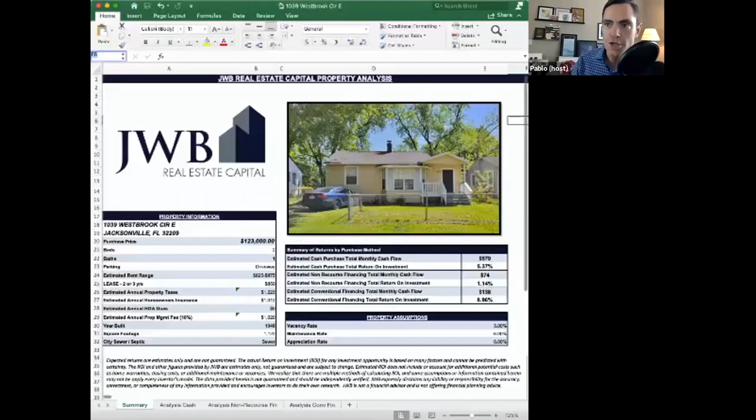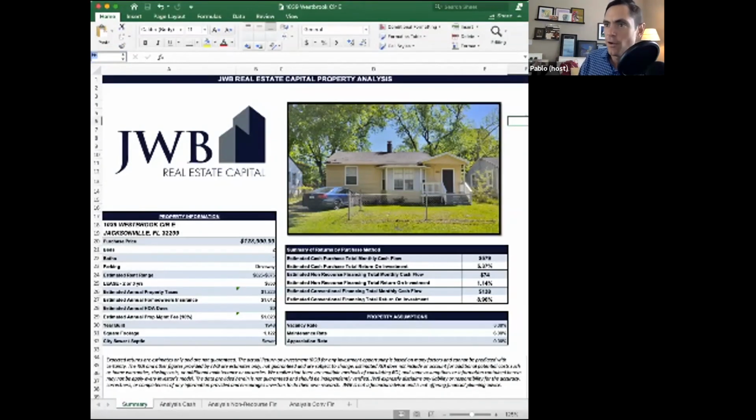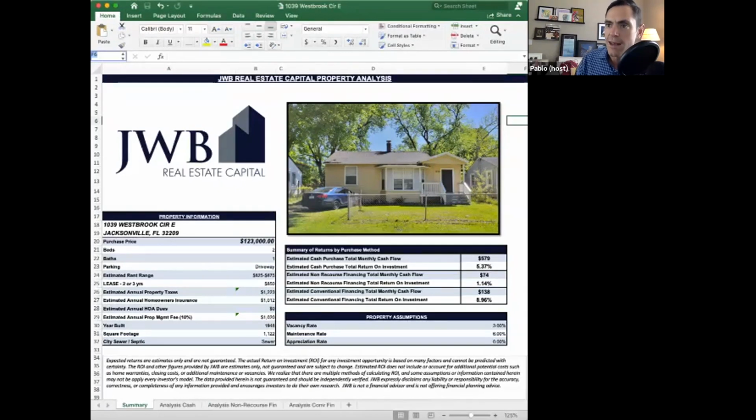1039 Westbrook Circle East in Jacksonville, Florida, 32209, a purchase price of $123,000. This is a quaint two-bedroom, one-bathroom home with a driveway parking. It's estimated rent range from $825 to $875, leasing for 2 to 3 years. And the number that we really come, what you are buying when you are buying into this asset class, is not just this picture. It's this number right here.